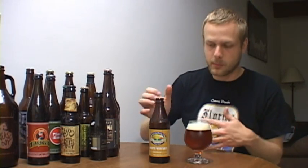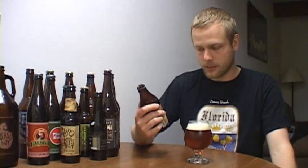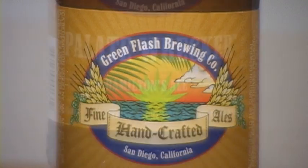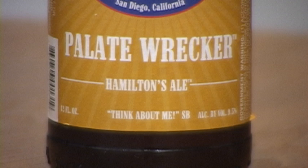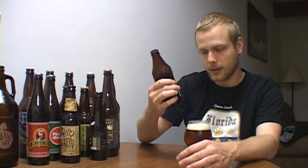My name is Travis, and tonight we're looking at a beer that just came out recently, and it's actually been out for a while at a pub in, I think, San Diego, where this brewery is. It's Green Flash Palate Wrecker. I've never had this beer before. Definitely was excited when I heard a beer called Palate Wrecker. You know, I was super excited. It's a double IPA, comes in at 9.5%.